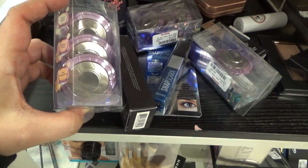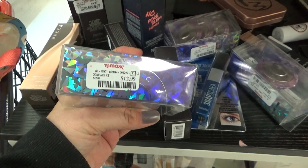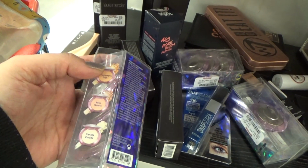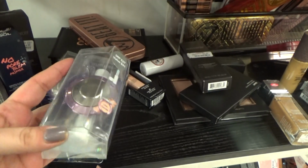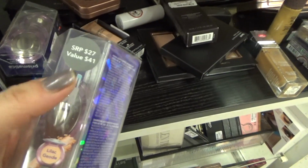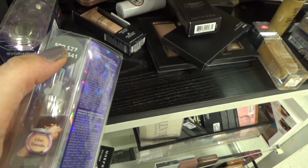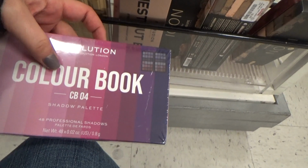There are a couple of the Becca Holiday kits hanging out here. These are three of the little saucers. It is $12.99. Let's see what colors we get. I'm getting Champagne Pop, Vanilla Quartz, and one that I can't read. And then there's this other little one sitting here. It looks like it comes with one. It's a value of $41. It used to be $27.99.